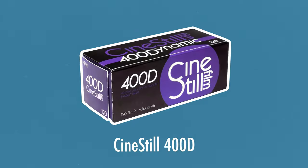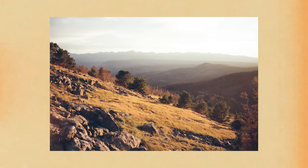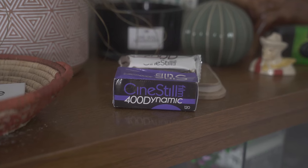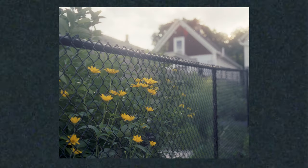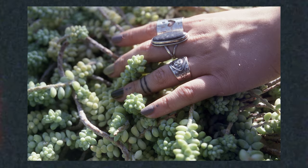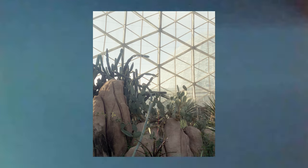Third on the list, Cinestill 400D. For a long time, 400D was only available on 35mm, but just recently, Cinestill started creating 400D on medium format, and to say it's been impressive would be an understatement. Like most color negative film, it has incredible exposure latitude, meaning that it does very well with overexposing. For this reason, I'd recommend erring on overexposing when shooting the film.